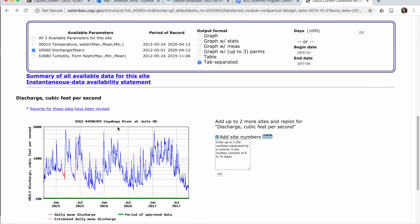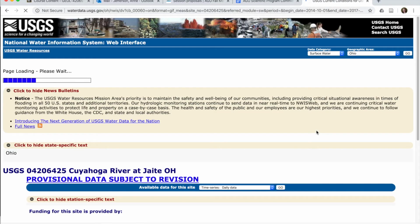All right. There are just a few more things I want to show you on the website. We could also look at a graph of the data with statistics, those triangles that I showed you on the current, showing you the median flow. But we could also see when USGS technicians were out in the field. So let's go to graph with measurements.